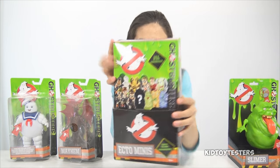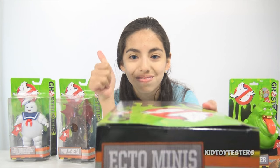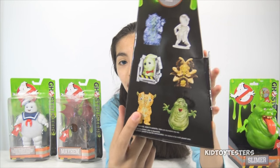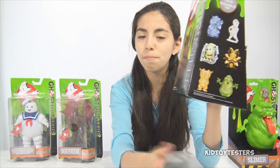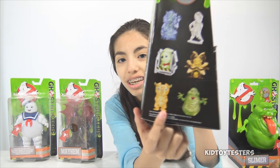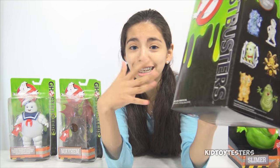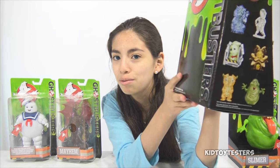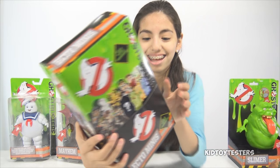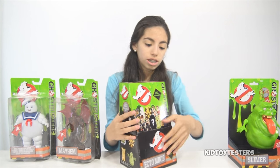I gotta keep going. All right, so here we have the Ecto Minis, and it's kind of backwards for you guys, but yeah. And then on the side, it shows all the ones you can get. And I have officially named, this isn't the official name, but it's the name I made, the grilled cheese rip apart monster thing, ghost monster. Because it looks like when you pull apart grilled cheese. You may not get what I mean, but that's what I think. And then that's a creepy mannequin lady. So yeah. Oh, and there's also the other side. So I'm going to get opening.